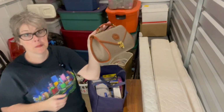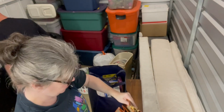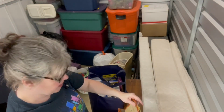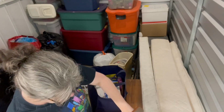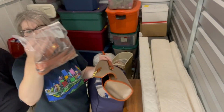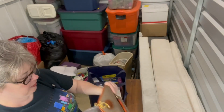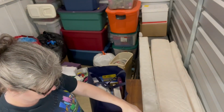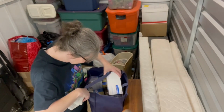I see a bag here that looks interesting. That is a Dooney and Burke purse. Is it real? I don't know. It looks like it has really nice leather inside. There's a penny, and she even put the strap in a little bag, which seems a weird thing to do, as if it was a fake purse. So that's cool. This is all, oh man, yes!